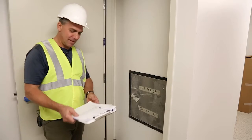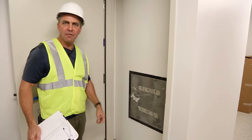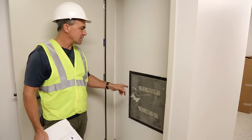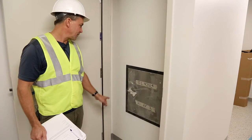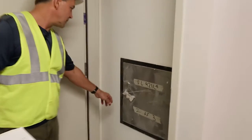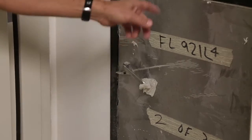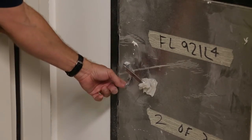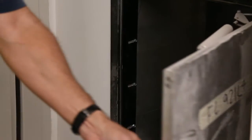Okay, we are on the 15th floor of the south tower of the property, and we're at the standard linen chute door. This looks like a 21 by 21 right hinge door. Hinge is on the right. So to open up the door, just push down on what we call the thumb latch and pull it open with the handle. Open it up.